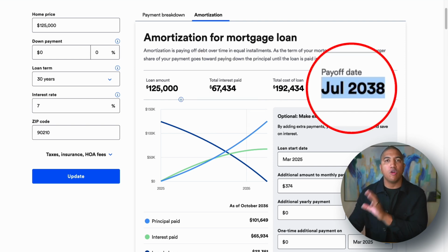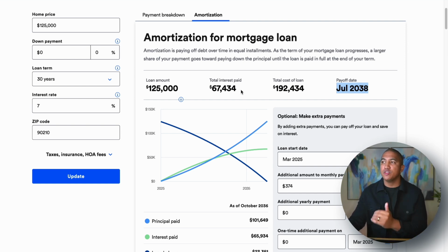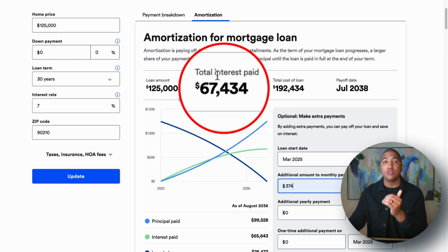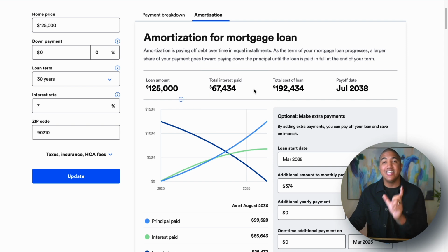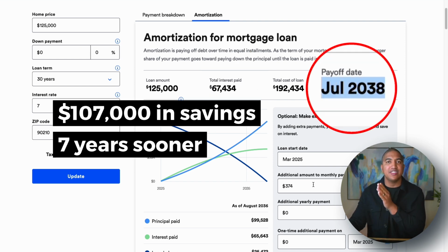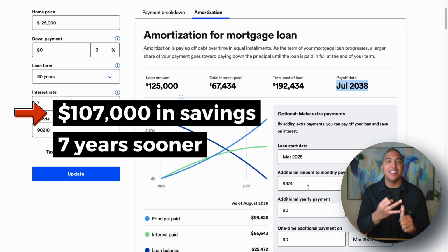So if we took our home equity line of credit and converted it into a cash out refinance with a lower interest rate, you would go from total interest paid of $174,386 all the way down to $67,434. That is a difference of $107,000 with a projected payoff date of 7 years sooner. So by doing this one simple strategy, you would save nearly $100,000 in total interest paid and 7 years off of your loan.